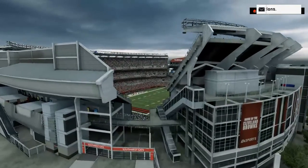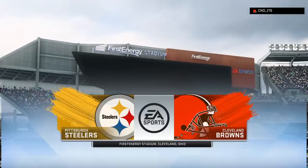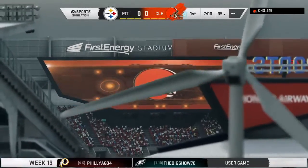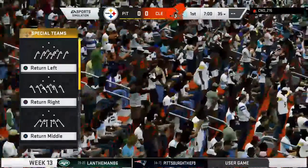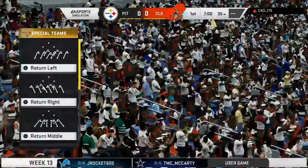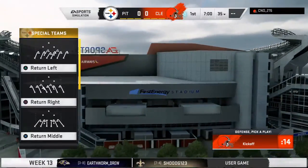And, Coach, we come at you from the shores of Lake Erie. EA Sports has the coverage of the NFL from First Energy Stadium here in Cleveland, Ohio. The scene a few moments ago, here it is. It's unlike any other in sport as both teams made their way out of the tunnel. These folks are fired up as their guys are ready to do battle between the Pittsburgh Steelers and the Cleveland Browns.